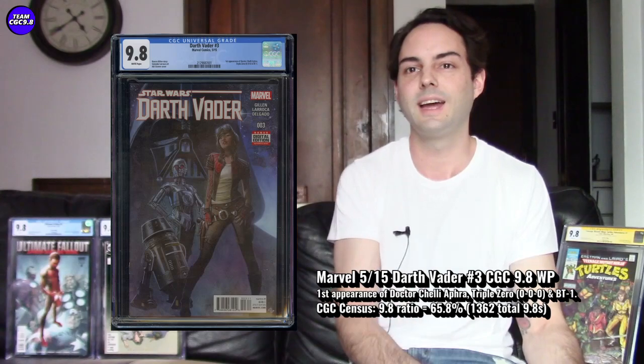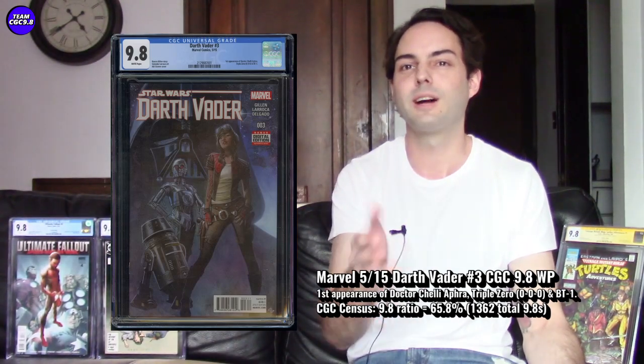This is a popular key too. Definitely, there's been a lot of people liking this book and speculating that she's almost like the new Luke Skywalker. Like she's got the same looking droids as Luke Skywalker. So there's all that foreshadowing going on.